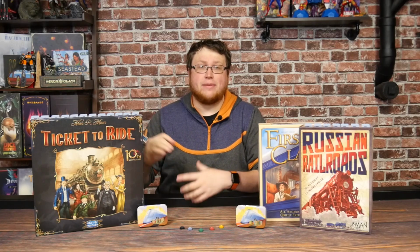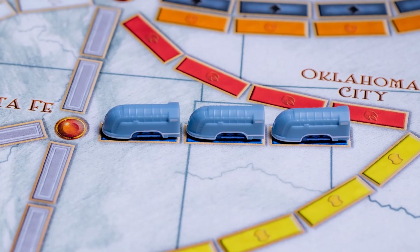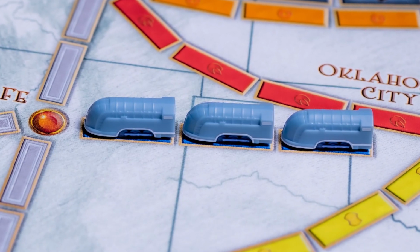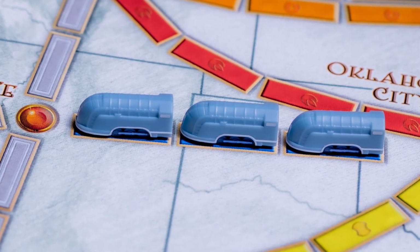Ticket to Ride is historically one of the most famous train games, and it is the train game that opened up the doors of gaming to a lot of people, myself included. This was one of the first real hobby games, or kind of gateway games, that brought me into the hobby. And that's why I was excited to do this first look today.